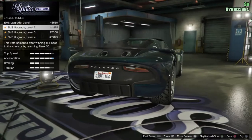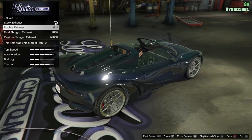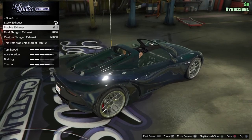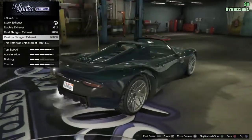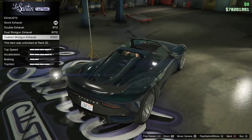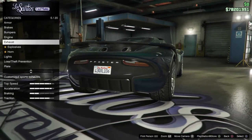Yeah. The engine upgrades. Exhaust. Oh, okay, so you can have stock or double. So that actually, that's cool. That's changing the, I guess would be the exhaust cover, not the engine cover. Then you can have the dual shotgun at the bottom or the custom shotgun. So what is that? Okay, so it's the same thing except it's got the painted exhaust cover, and that's cool. It completely seals them up and cuts off the tips. All right.